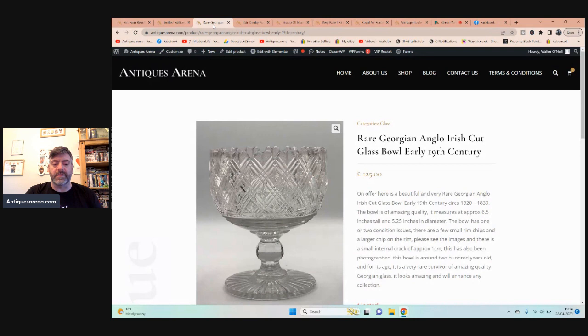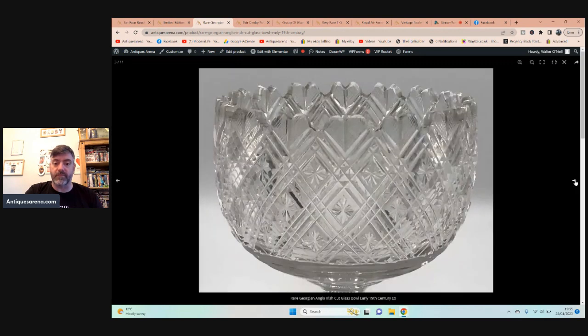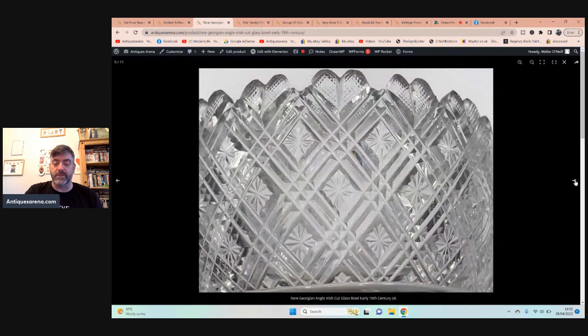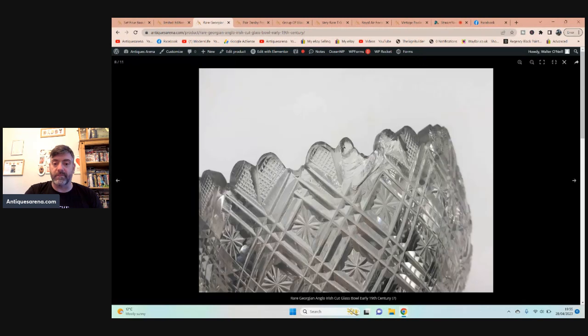This was amazing. You couldn't see the glass. It was thick, coated in smoke damage, just thick smoke all over it. Just to pick it up and handle it, you were leaving fingerprints behind in smoke. And this is, in my opinion, early 19th century Anglo-Irish, and it is an absolute belter. It weighs a ton. Beautiful cut Irish glass. And it really is gorgeous. It has got a chip. There you go, there's the chip.